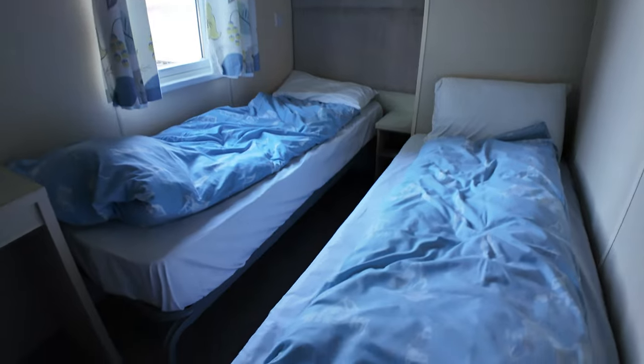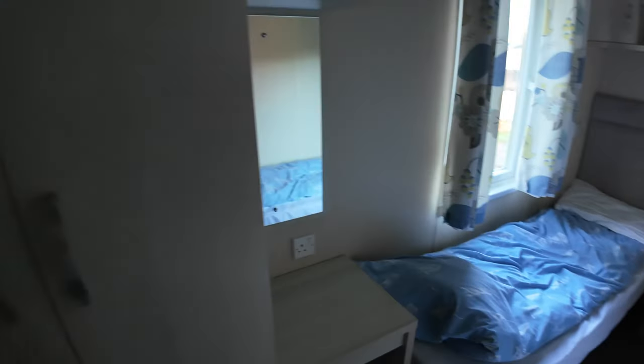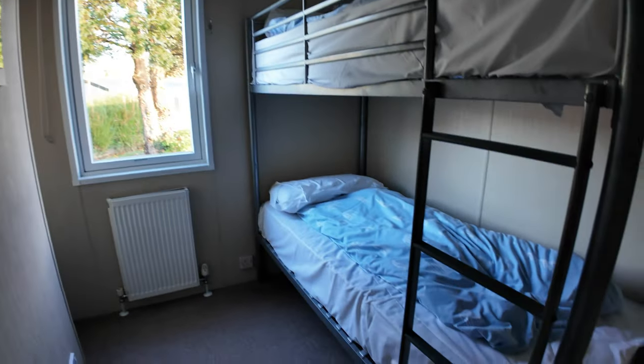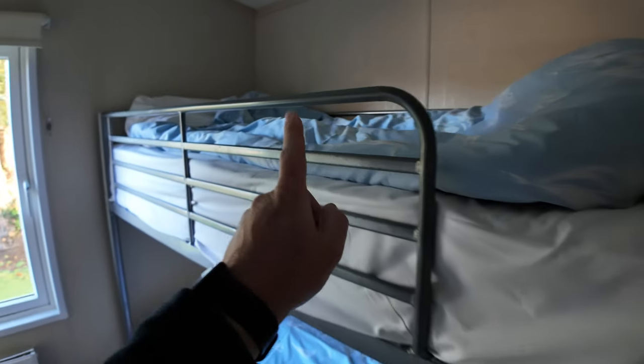Here we've got the second bedroom, so we've got two twin beds in here. This is where Holly's staying. And again, another wardrobe in here. And then finally, we've got the third bedroom with a bunk bed. And this is where Matthew's staying because he wanted the top bunk. So Matthew stays in this bed here. And it's also got a small wardrobe here.